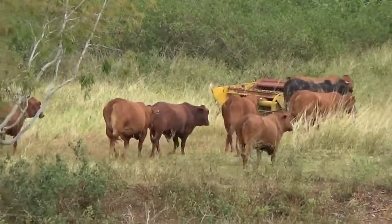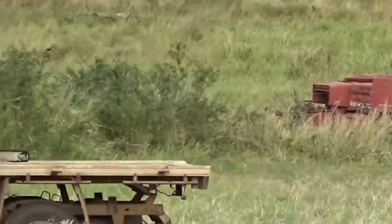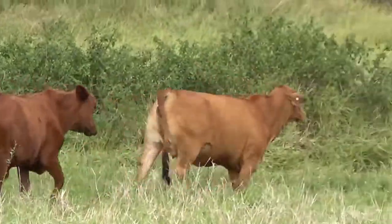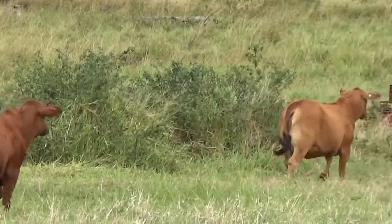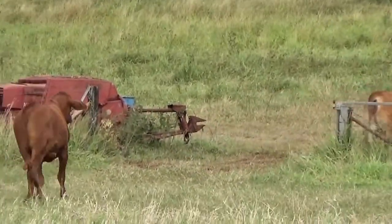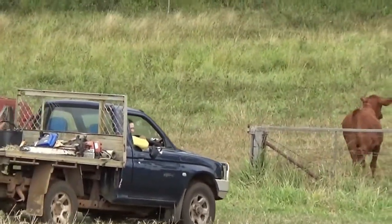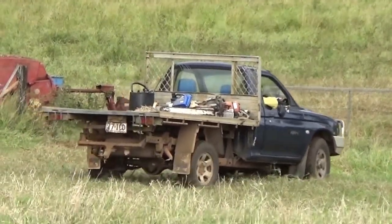Past my old hay machinery. Two here have decided that it'd be more fun to stay here and have a wrestle. They're off. Now I'm going to have to go and have a look what damage they've done to the silage. Bloody buggers. They just love to get into things they shouldn't.